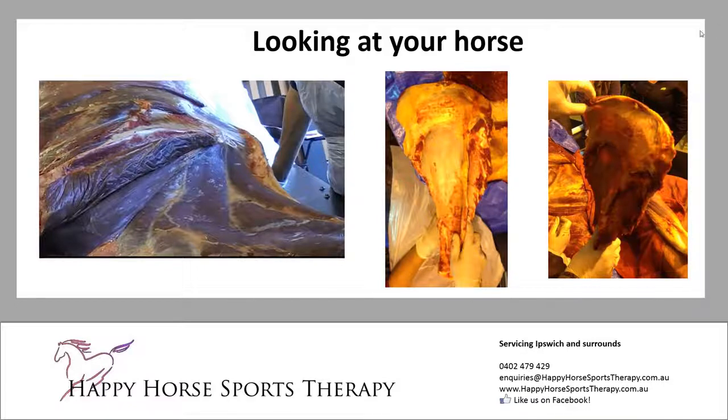So the cartilage itself is quite soft in comparison to bone. In the photo on the right, where I'm holding the scapula, you can see that the top bit there is quite pliable. It's soft and I can bend it backwards and forwards. So it's very easy for a metal tree to damage the soft cartilage of the scapula.